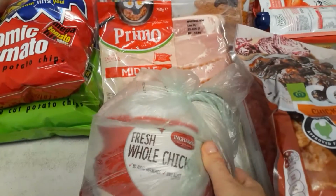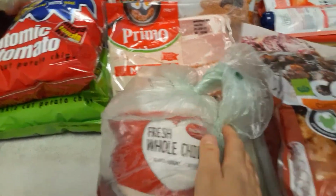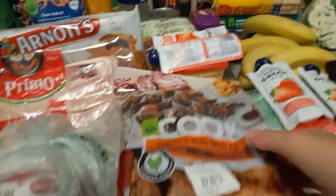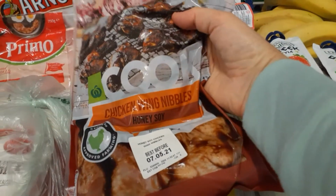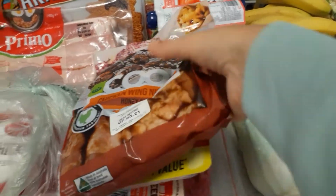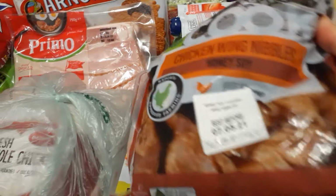I got a whole chicken just to bake during the week, and I can make sandwiches for lunches. I also got some chicken wings, honey soy, just to put it on the Weber, and they're already marinated too, so that makes it a lot easier. And that's a kilo there.